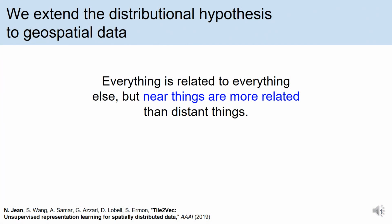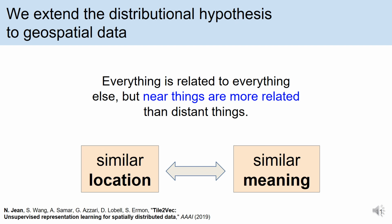And the basic idea behind tile2vec is exploiting the first law of geography, which says that everything is related to everything else, but near things are more related than distant things. And so we can take advantage of this kind of prior, this kind of intuition, to come up with a learning objective, an unsupervised learning approach that will try to find a way to map images corresponding to locations that are close to each other geographically to vector space representations that are also closer to each other.